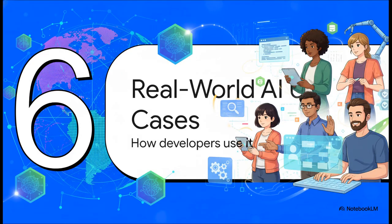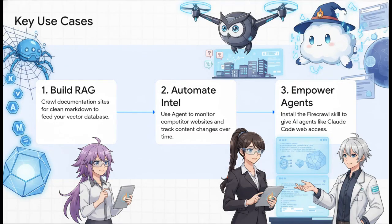So that all sounds great, but how are people actually using this in the real world? Let's look at a few powerful use cases that show why this is such a big deal. First up, building a RAG pipeline. This is a no-brainer. Just point the crawl endpoint at your documentation site, and you get clean markdown for every single page, all ready for your vector DB. A single API call replaces what used to be a whole custom scraping pipeline.